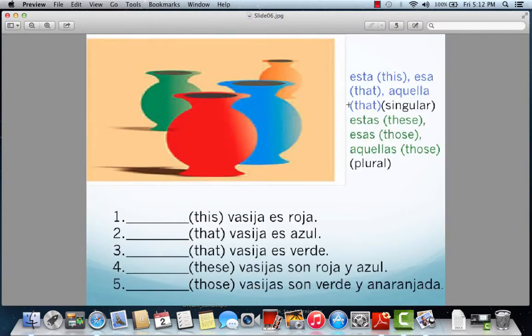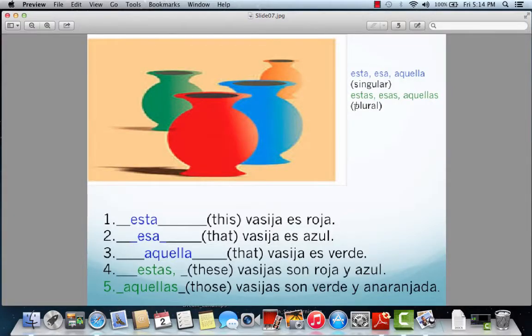Okay, students, now check for understanding. Match these feminine nouns with the correct demonstrative adjectives. Then stop the video and check for the correct answer in the next slide. Here are the correct answers. Check your answers. How did you do?